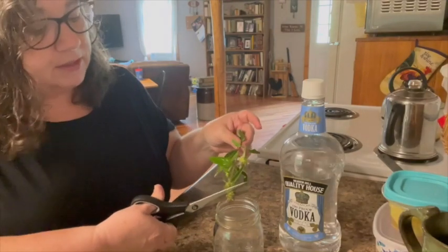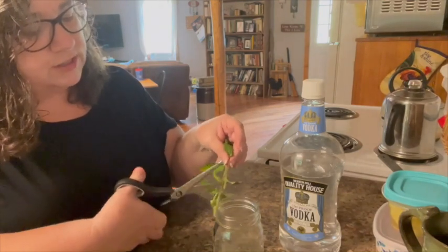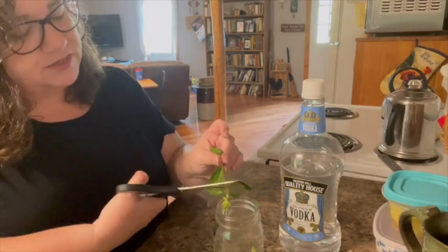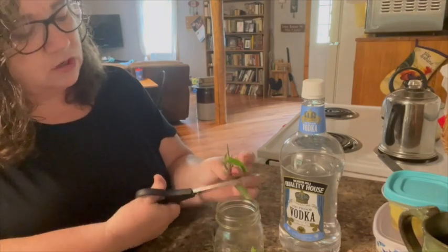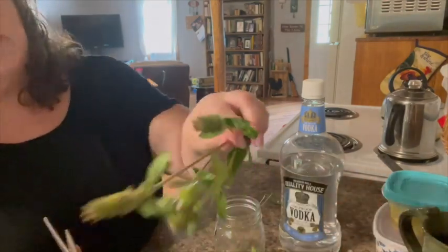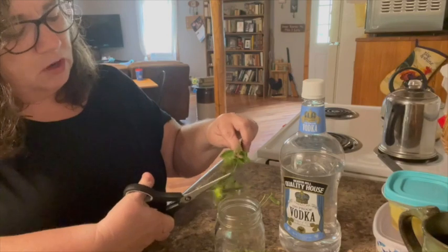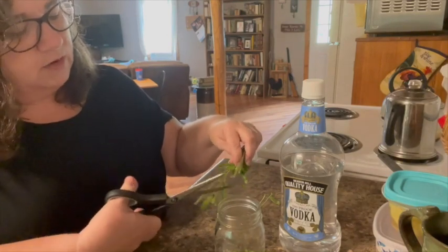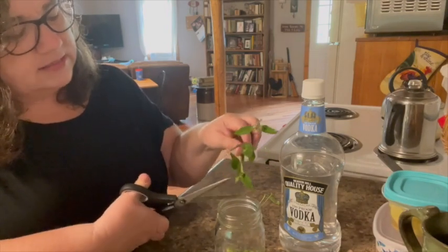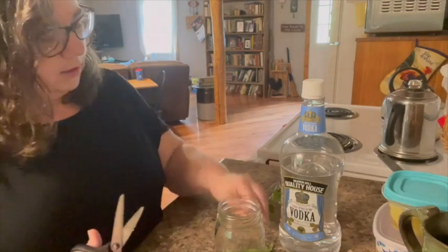Okay, so first thing, I'm going to cut these up with scissors, and you could use the whole plant, but I'm going to use just mostly the leaves and a little bit of stem maybe. Doesn't really matter. You could use all of the stem. I'm only doing a pint, so I'm just going to cut up the leaves and the flower head. And so, just cutting those up in here. I'm not going to fill this up all the way because I want plenty of room for the vodka. And I'm going to dry some of this to make, like I said, an oil. All right, so here we go.